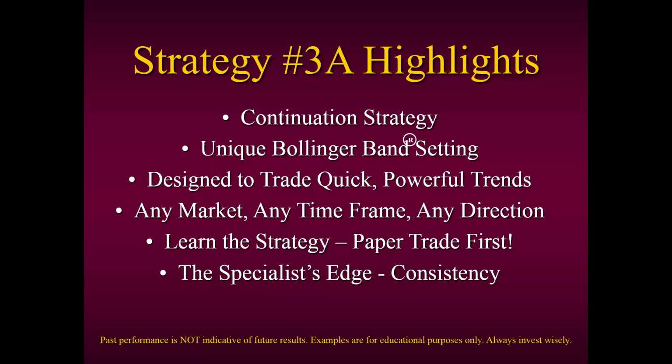Our edge at Specialist Trading is consistency. Now, I know a lot of you think consistency means there are a lot of winning trades, right? Not really. That's not what consistency actually means. Consistency is actually an awareness that you will have losses from time to time. But a consistent method is one that's able to recoup those losses, often on the very next trade. So that's what we mean by consistency, a two steps forward, one step back approach. And strategy 3A is very consistent.